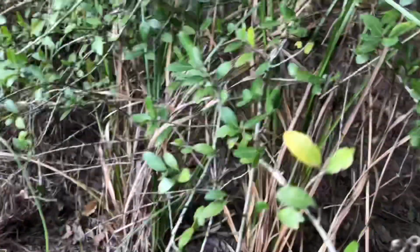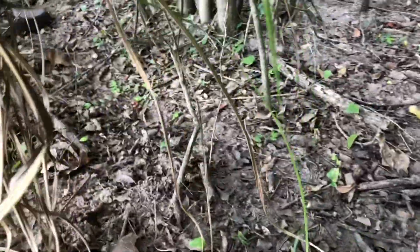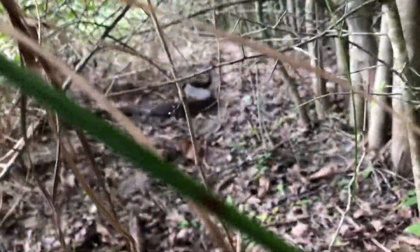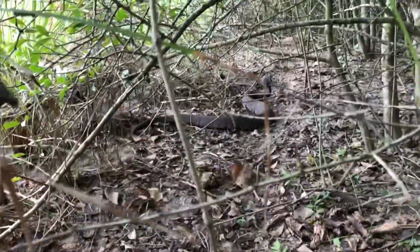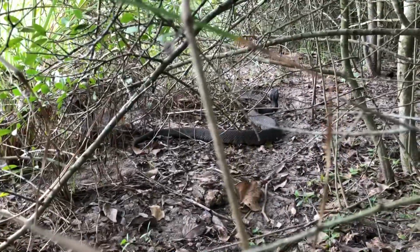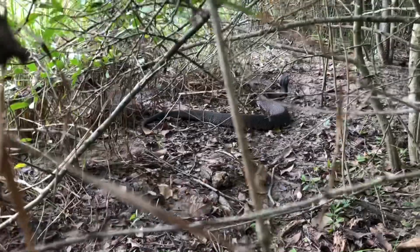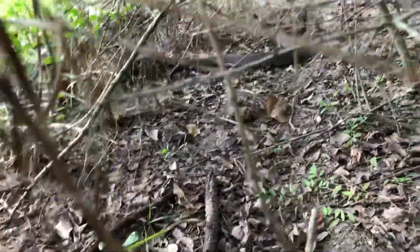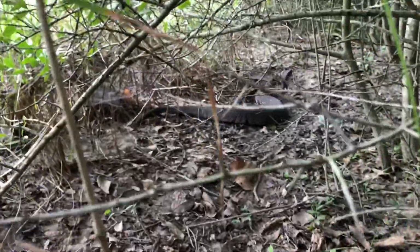I'll take it. So let's see here. Try to crawl up into this really thick stuff. There she is. You can see her. Boy, look at the size of that. They don't get much larger than that. That's an absolute beast of a water moccasin. And of course she's in this really thick stuff where I can hardly maneuver.